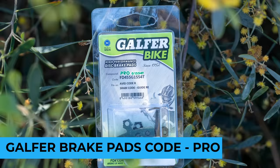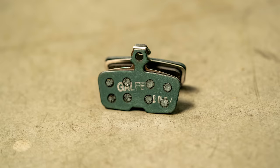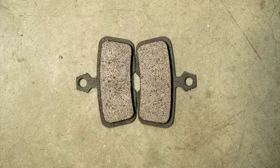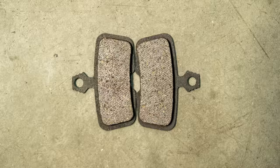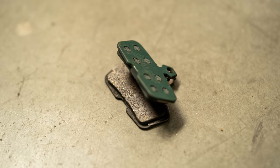First, definitely not last, it's our Galfer brake pads, the pro compound for Code brakes. Galfer is an iconic brand in the motorsports industry, and they are inching their way into the mountain bike world with rotors and brake pads. And it's some seriously impressive stuff that's worth checking out. They're making brake pads for various different brake models and rotors that fit on all types of brakes. If you're looking to upgrade your brakes or just curious what Galfer's doing, or if you're in the motorsports world and you realize how much weight that brand name carries, check out what they're doing on the mountain bike side. It's pretty impressive.